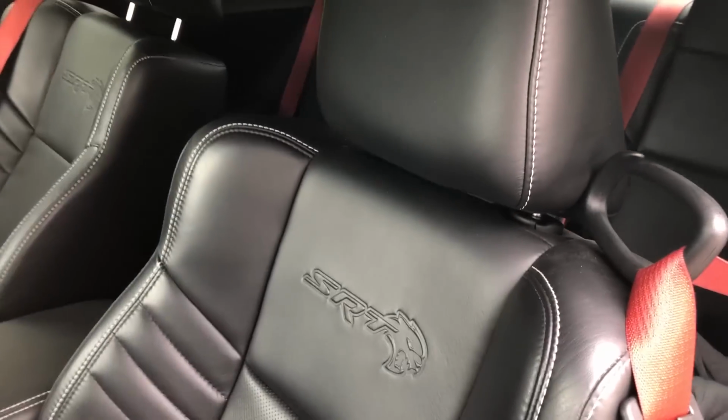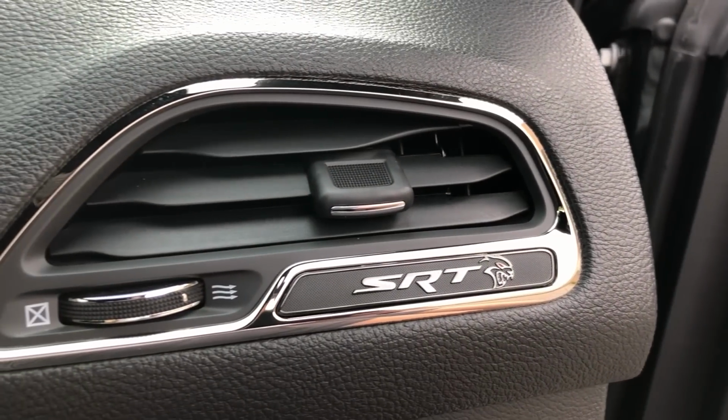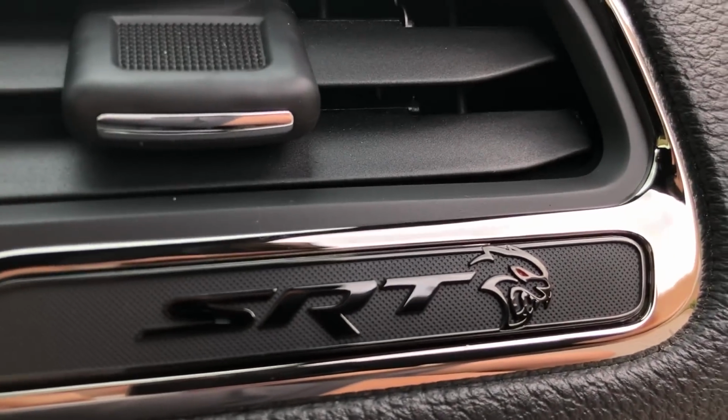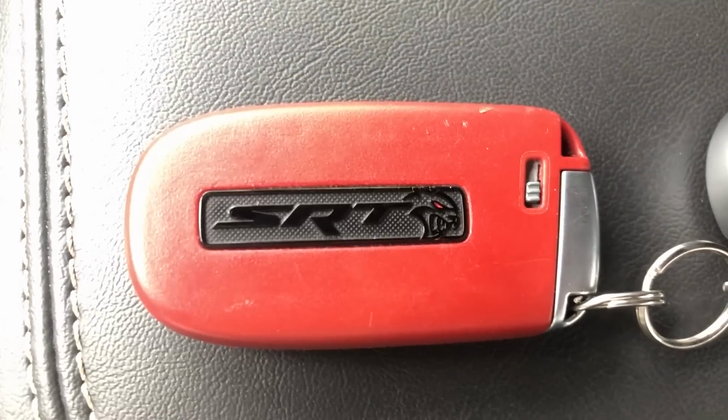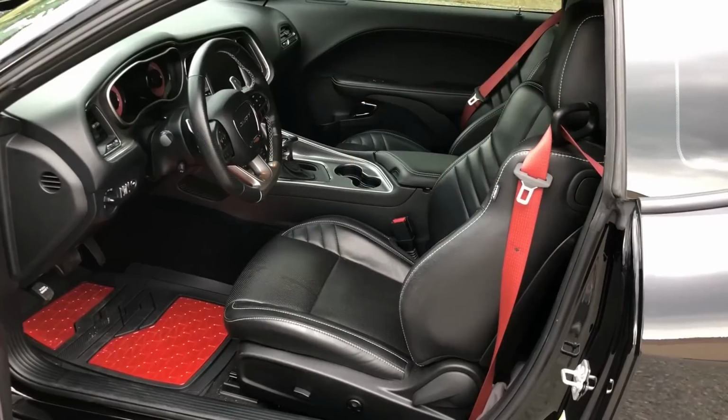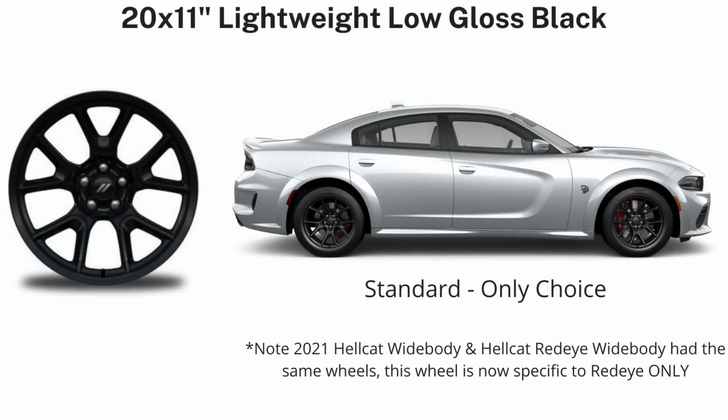The interior features Laguna leather seats standard, embossed with the SRT Hellcat logo. The Redeye also gets a 220 mph speedometer, a Redeye logo on the splash screen on the startup, and a Redeye logo on the key fobs. Also, just to mention the wheels, last year the Redeye and Hellcat wheels were the same. This year the Redeye gets just one choice not found on the regular Hellcats.